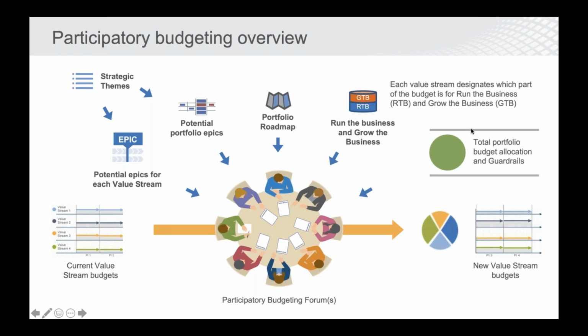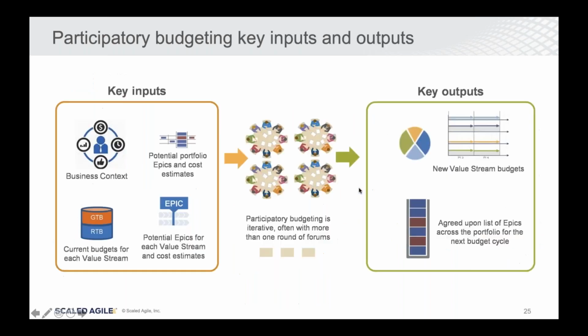And if you look at the next slide, what you'll find is that we're going to run multiple forums. So that picture in San Jose where we had multiple tables, you're going to do the same thing in your business.